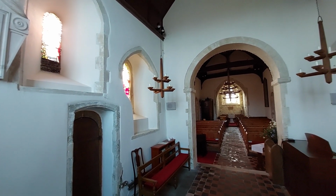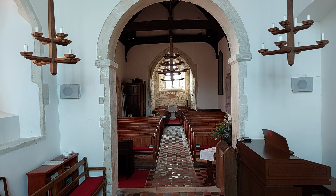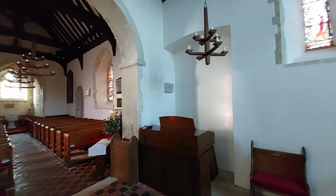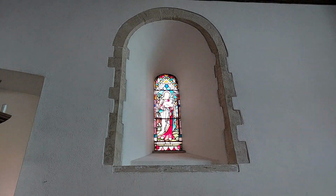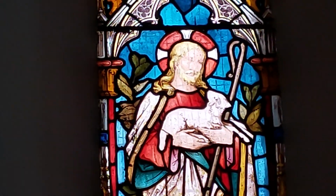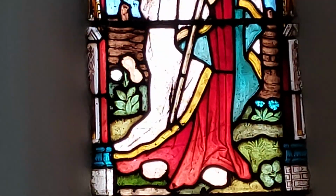I've turned out the lights now to give you an idea of the aspect. So we can see another alcove here, not sure why, and another window. Again, you can see this is an original 12th century lancet window with Victorian glass. Must be I Am the Good Shepherd.